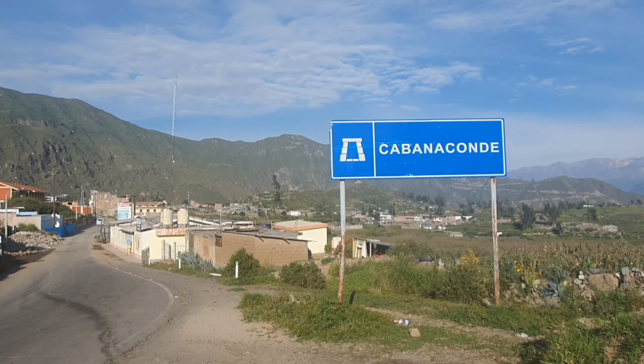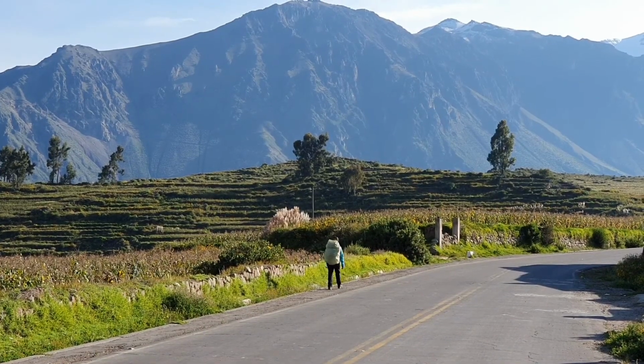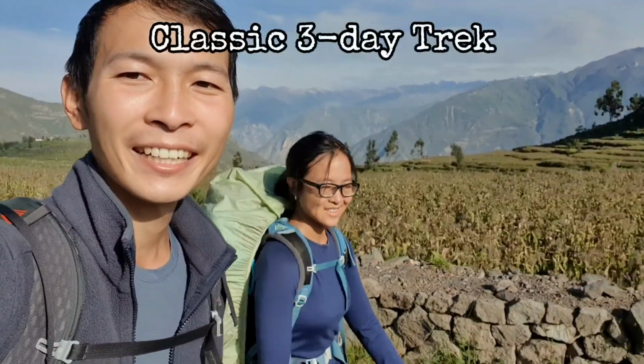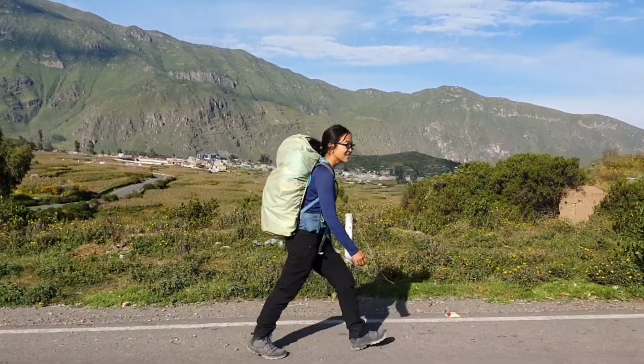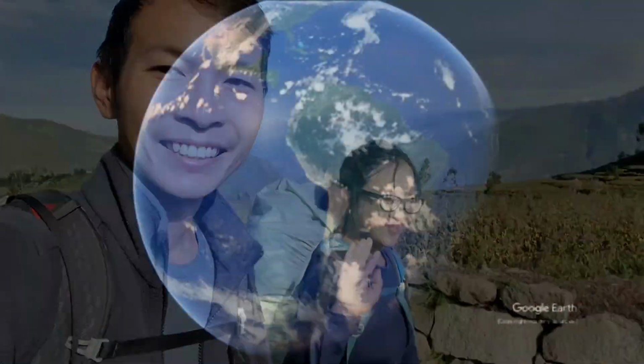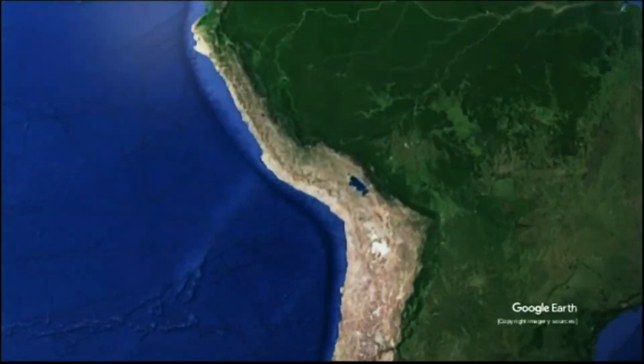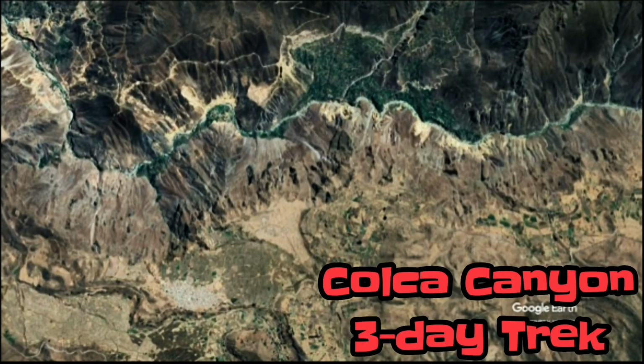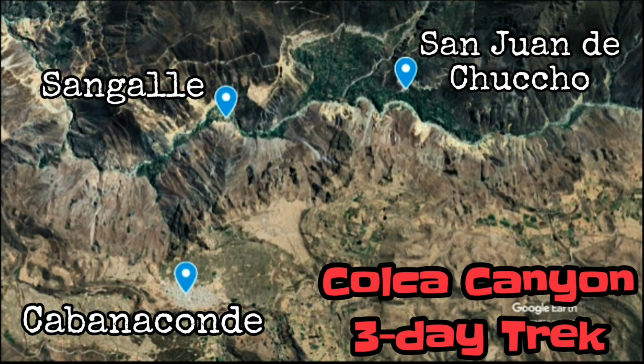Good morning! It's a beautiful day from the Colca Canyon, and today we're gonna start our classic 3 days Colca Canyon trek. And our destination for today is San Juan de Chucho. See you there! Let's see our route for today. The first day would have us descend from Cabanaconde to San Juan de Chucho, deep in the canyon.